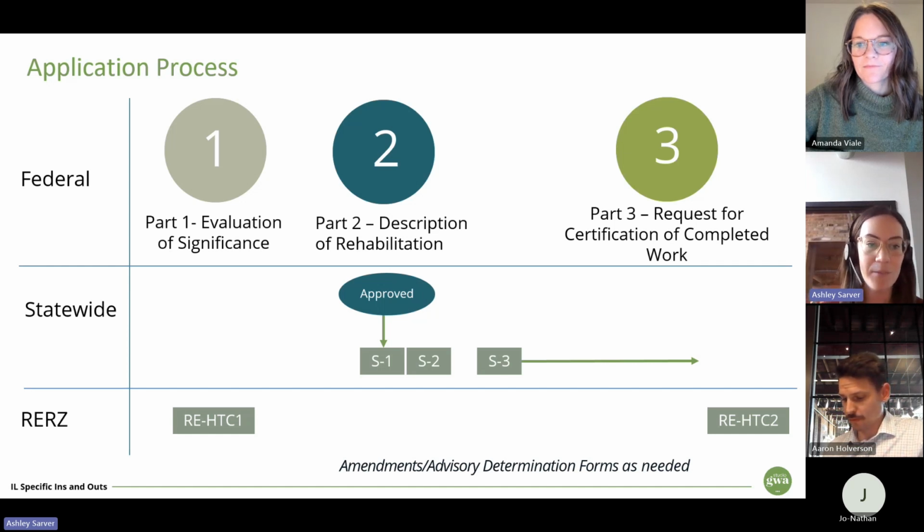For the River Edge redevelopment zone, it's really just a couple forms that you need to submit. There's the REHTC1 form that you submit when you submit the Part 1 application. And then at the very end of the project, you do the REHTC2, which closes out the project and verifies your tax credits.